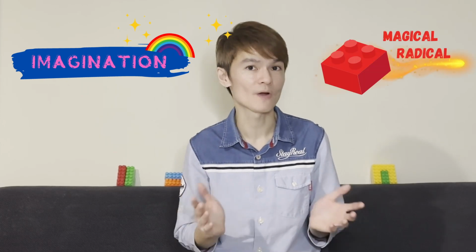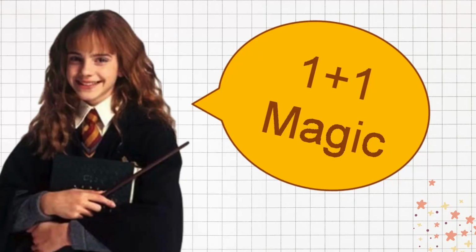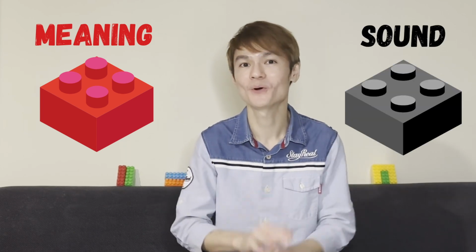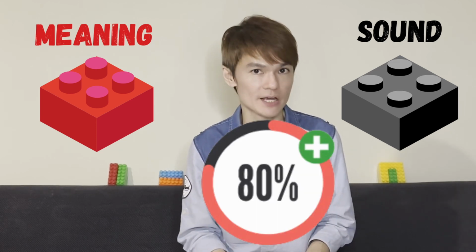With the power of imagination and the magical radical, we're going to cast another charm. We'd like to call it 1 plus 1 magic. This simply combines the radical with the phonetic component. This meaning plus sound combination makes up over 80% of Chinese characters. You can see how important it is to master this trick.